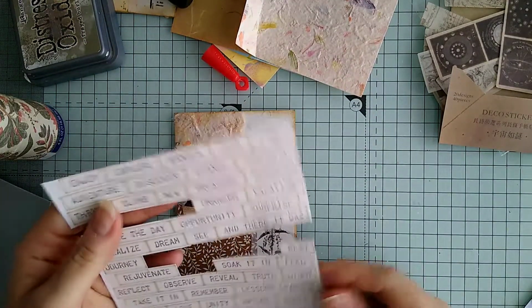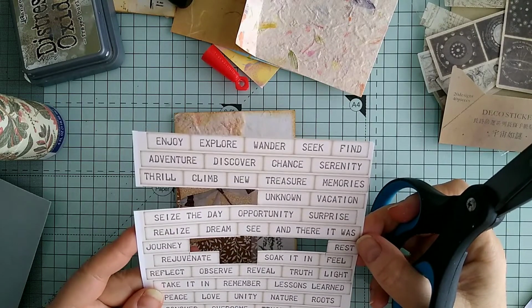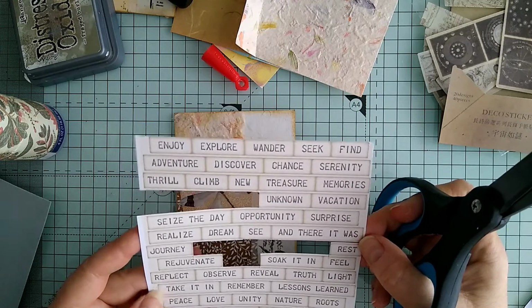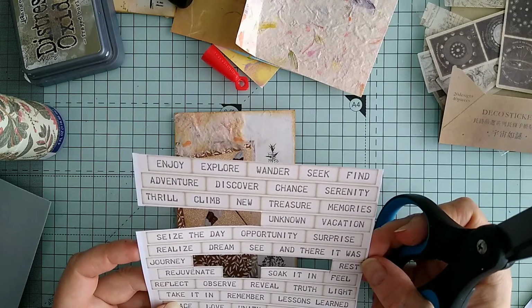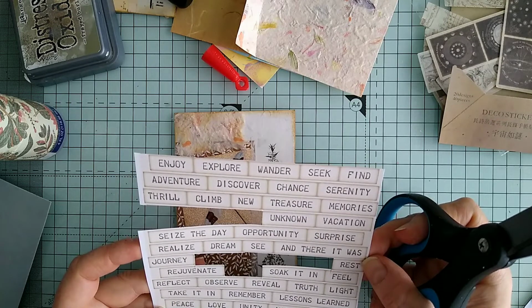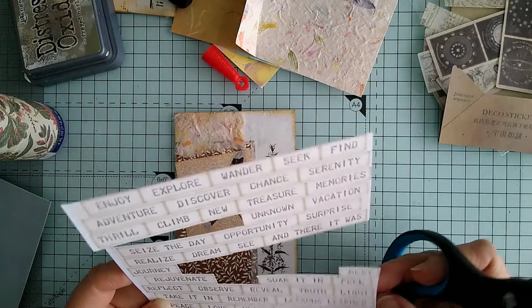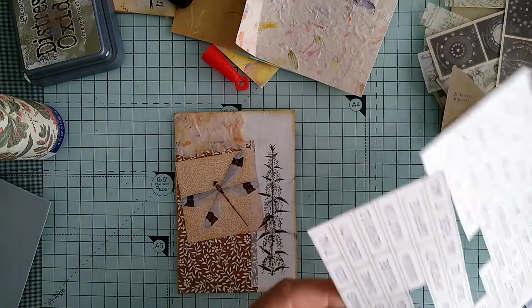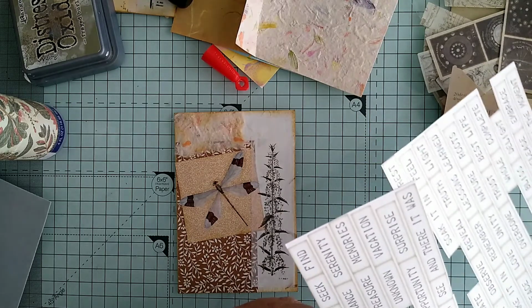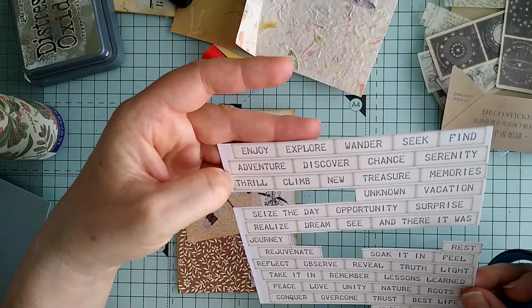I'm just going to see if I can find some words or sentences. Right, I have found some of these. I think they've got them from Etsy, but I can't remember who it came from. I'm just looking at them to see what I fancy putting on there. Not quite what I had in mind, is more sort of journaling type things, but perhaps we'll have. There's a nature one in there. I could add an explore.